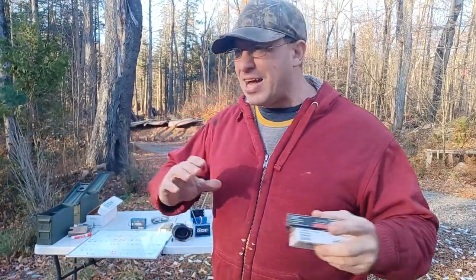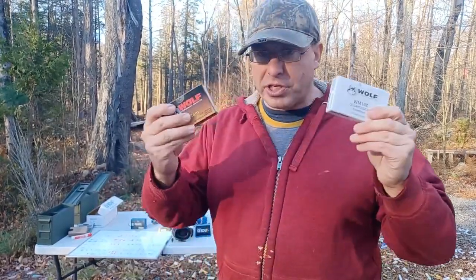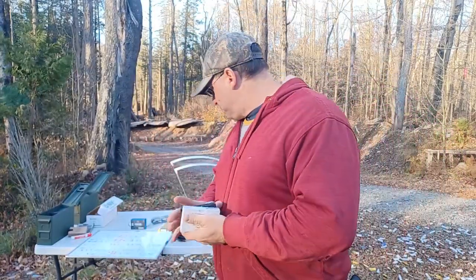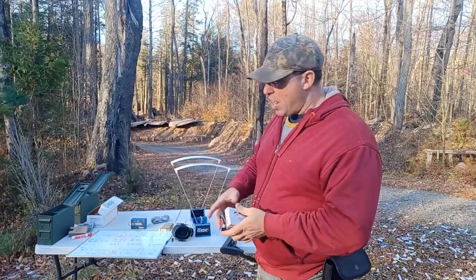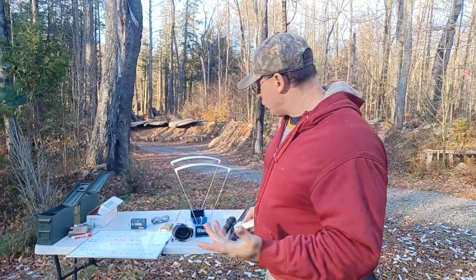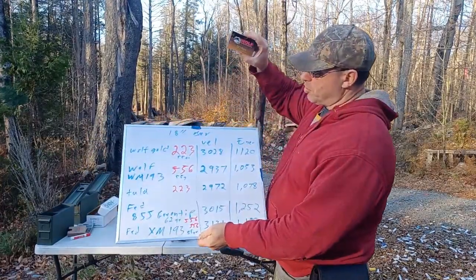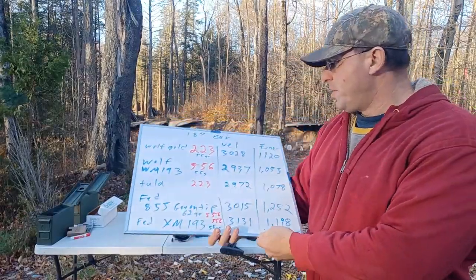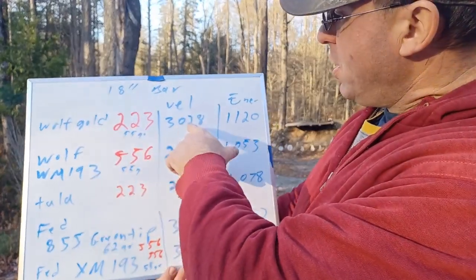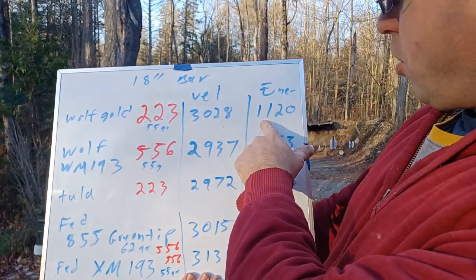I mean, sometimes it might get down to like a .75, but on average, I come in at about 1 inch at 100 yards with this target ammo. One they call 556, the other one they call 223. And I basically decided, hey, let me run this through the chronograph and see what type of velocity I get out of it, and then I'll see what type of energy it generates. With the Wolf Gold, which is this one over here, I ran a 5-shot group. Wolf Gold, 55 grains, velocity 3,028, giving an energy of 1120.